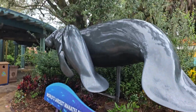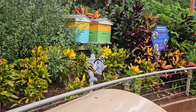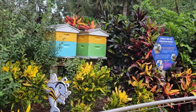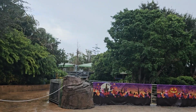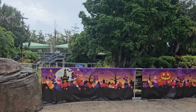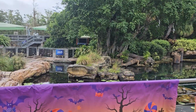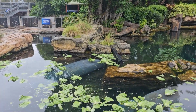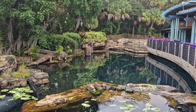Okay, moving along, we have found the next one. This cute little bumblebee in this area over here by the conservation center area. Never been over here. It's over here. Huh. What's in this area? This is really pretty. Never been in this area.